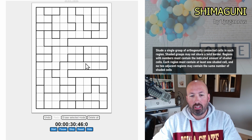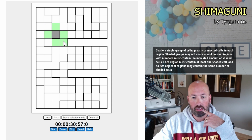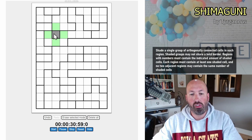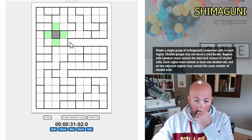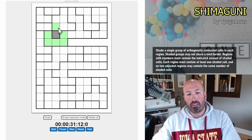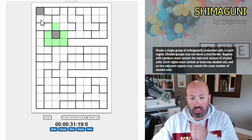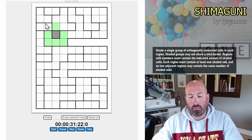Okay, so let's see. Well, I mean, the single one here has to have a shaded cell, right? And so now we can't do a shaded cell in any of those, orthogonally connected. So we can't do that. They can't share a bold border. Yep. So just those. But because this has to be a connected region in this one, and it has to be not the same size, we can color those in now. This is either 1 or 2, and this is either 1 or 2. And this one can't be all 3, or you wouldn't be able to shade anything over here. So this one can't be 3.